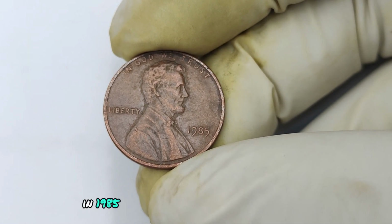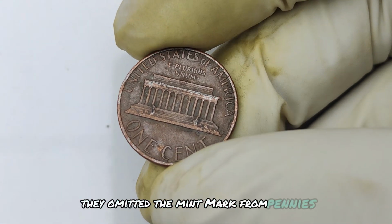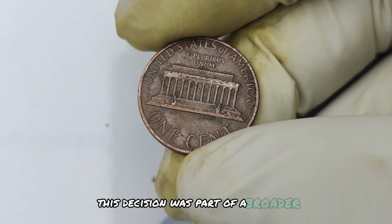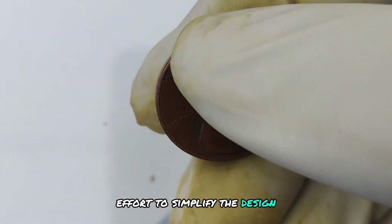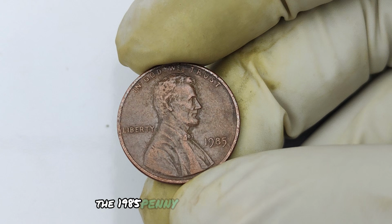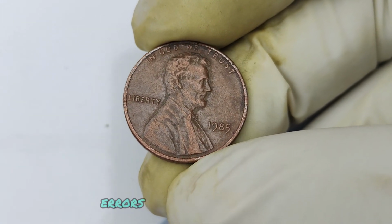In 1985, the U.S. Mint made a huge decision. They omitted the mint mark from pennies struck at their Philadelphia Mint facility. This decision was part of a broader effort to simplify the design, but it left us with a very unique situation. The 1985 penny without a mint mark has become one of the rarest and most sought-after errors in coin collecting history.